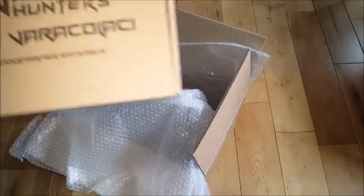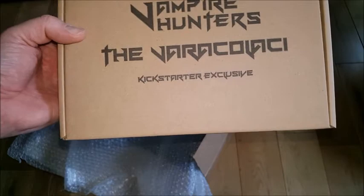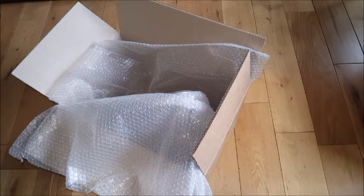Last but not least, what is this? The Varacolachi, I think. Anyway, we'll see. I'm going to move the camera and just make sure everything's there, and then we'll open something up and I'll show you what it looks like.